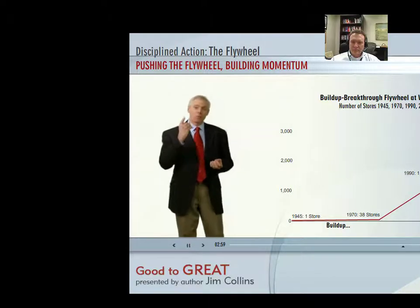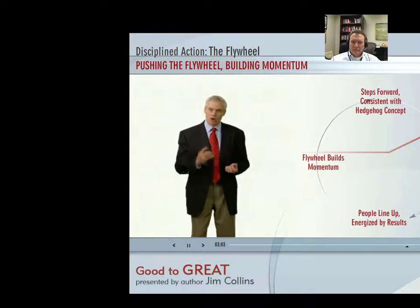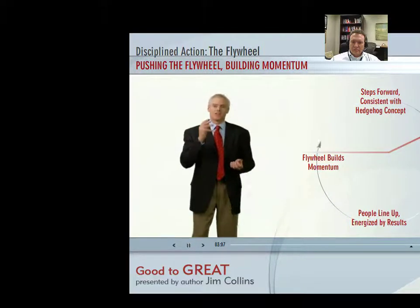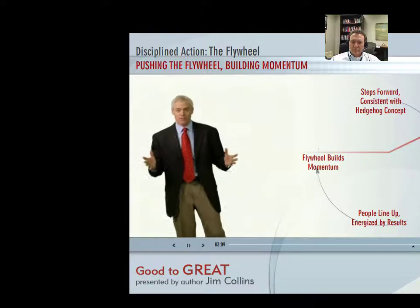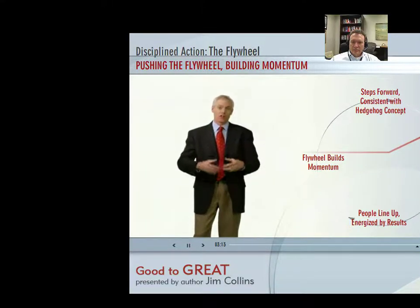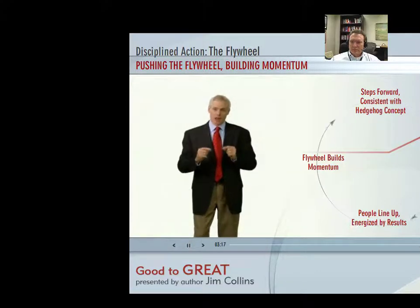But it all began with one dime store. Push upon push and turn upon turn, and one dime store to 2, and 2 dime stores to 4, and 4 to 8 to 16 to 32, and you hit that 38, 25 years in, and you don't stop, and you keep pushing, consistent with that hedgehog concept. And that is the story of how Walmart really happened.